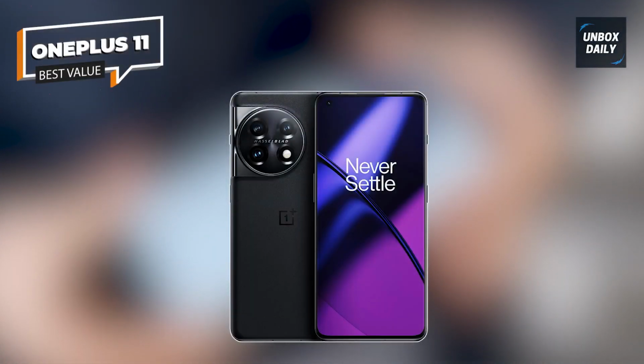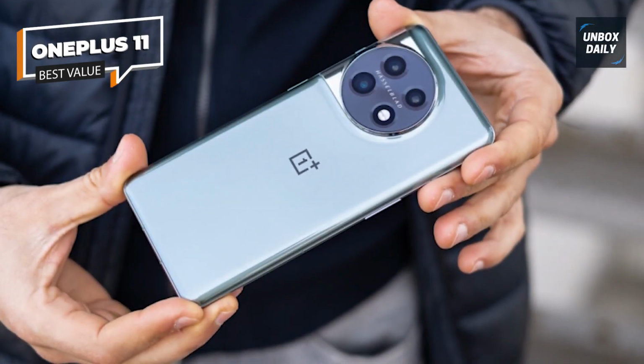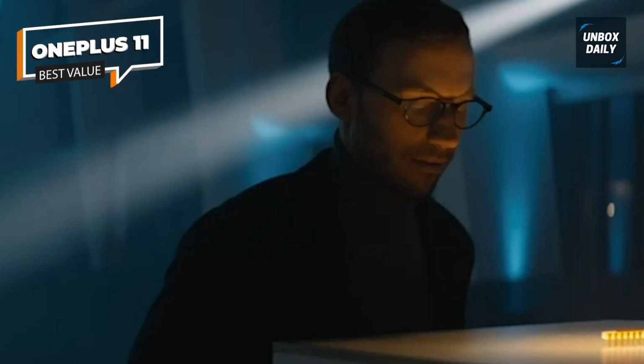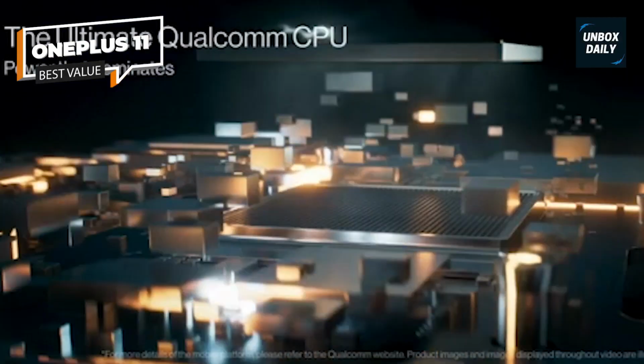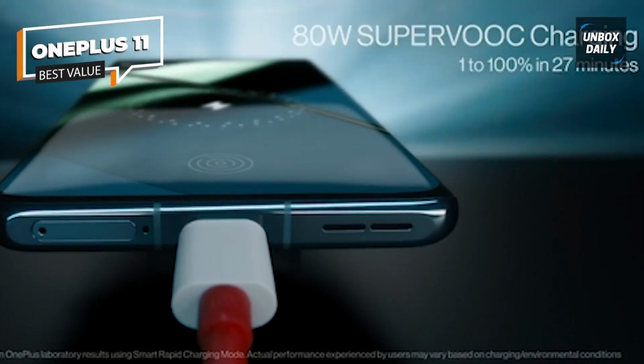Best value, OnePlus 11. If you've held either of the OnePlus flagships from 2022, you'll feel right at home with the OnePlus 11. It's clear the company has found a design language it feels comfortable with, emphasizing its large camera bump in a way that makes it the centerpiece of the entire phone.